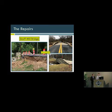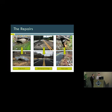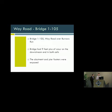So here's the finished product at Snuff Mill Road. We just basically brought in some borrow and seeded, matted, and then filled the scour holes in with riprap and then repaved. This is the finished product at Powers Ford in New London. Sort of the same ordeal. We brought riprap in and then armored the side slope and then repaved. And then, of course, the finished product at Powers Ford Road, Old Kennett, and Town Lane. So with that, I'm going to pass it off to Brian. He's going to give you a more in-depth look at the repairs at Bridge 105. Thank you.